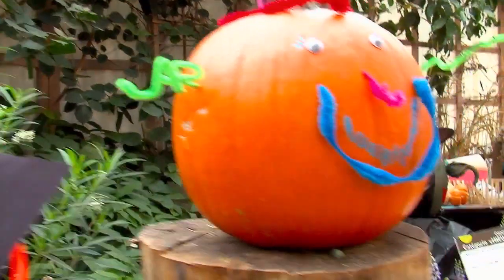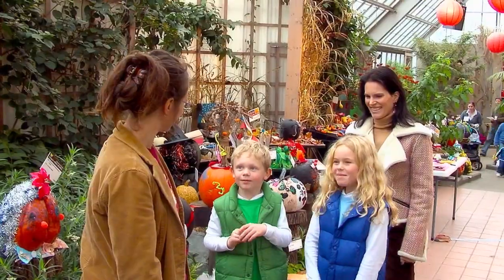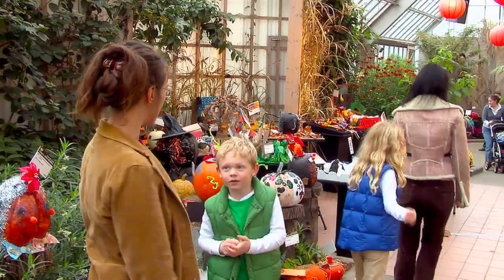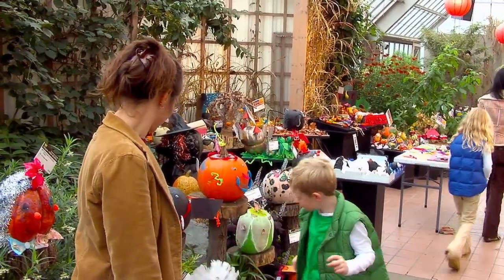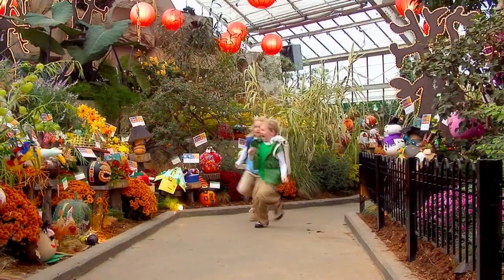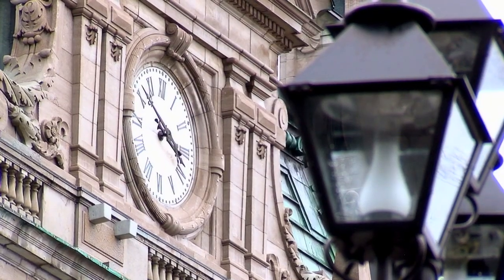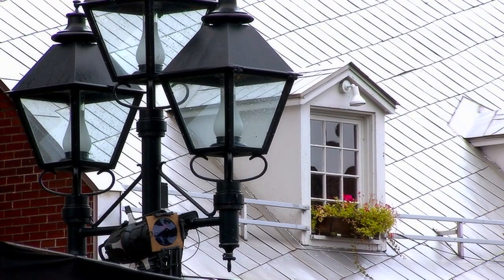We gotta put our pumpkins with the other pumpkins. Merci beaucoup. Bienvenue. Merci, mademoiselle. Merci means thank you in French. And au revoir means goodbye. We couldn't wait to get back to the hotel to change into our costumes. When we got outside, though, it was starting to rain.